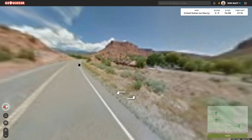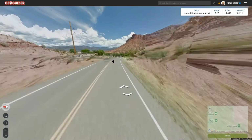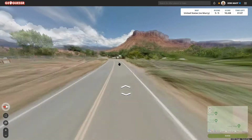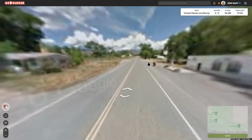Colorado state roads are really easy. They have the Colorado flag, C, and then they tell you what number it is. We already saw the Colorado flag. What if that was like a border location? That would be weird.